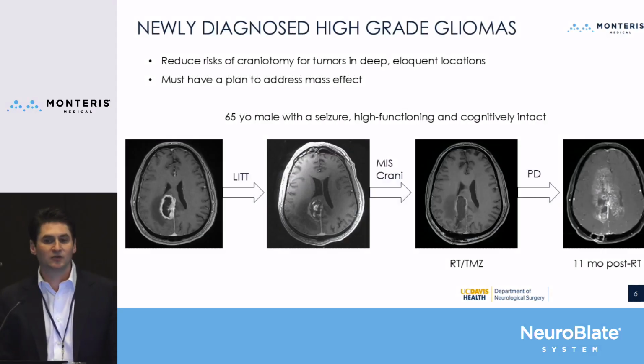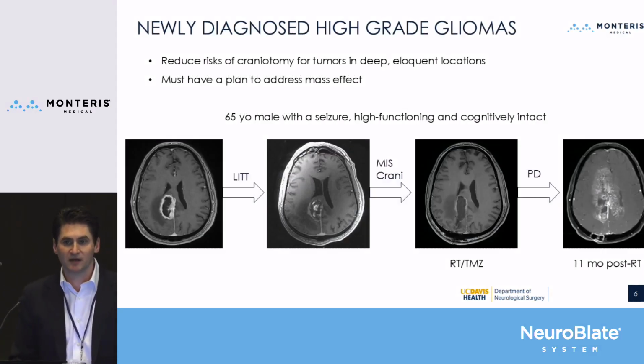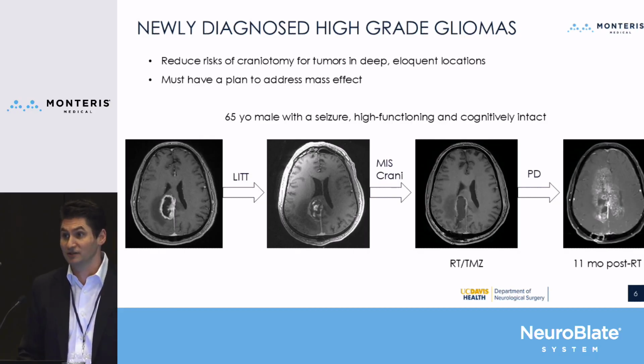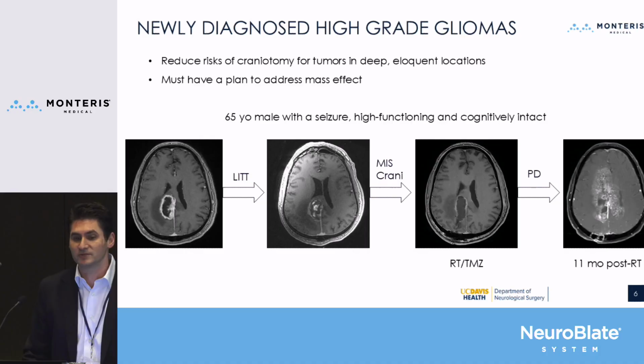What about newly diagnosed high-grade gliomas, right? So there, it's a little different, right? In the recurrent patients, I think LITT is good because they're frail and can't tolerate surgery. In the newly diagnosed patients, I select the patients who are actually the most high functioning for LITT, where I worry about deficits that are going to come from an open resection.